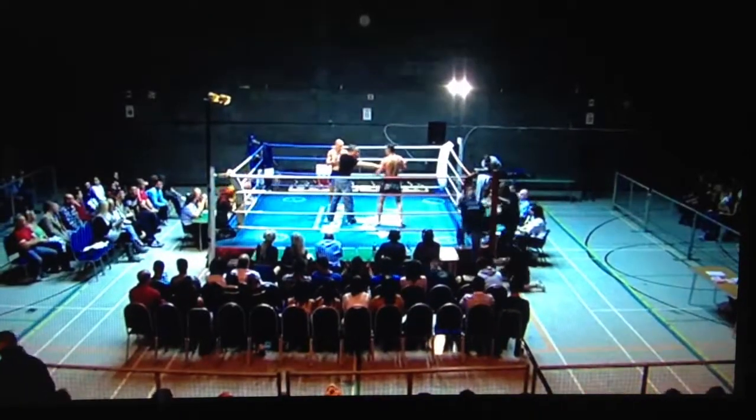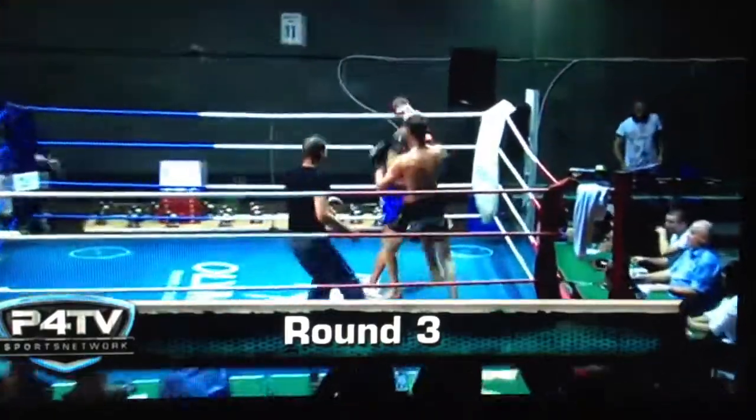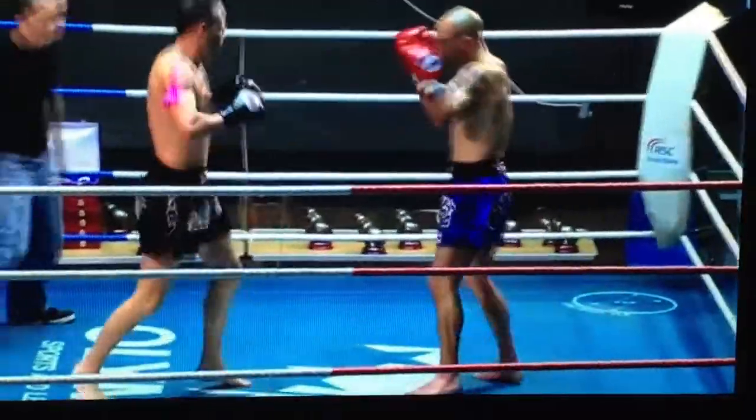Toby's right eye is starting to swell up and a bit of bruising nice and early, so Scott has definitely got some heavy, heavy hands on him. Yeah, his second overhand right is starting to land there.